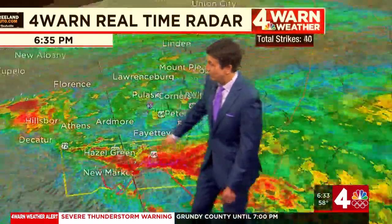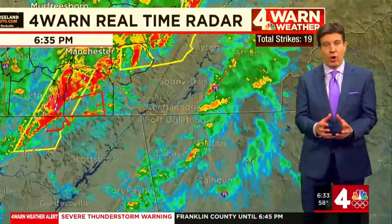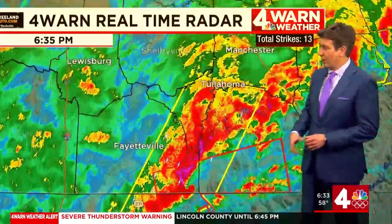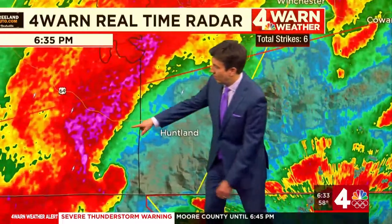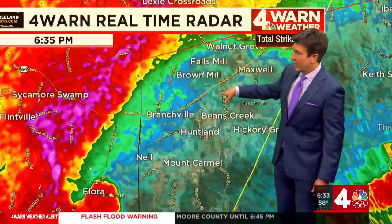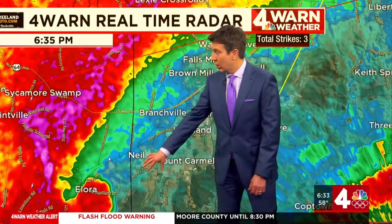So there's a very strong updraft, and you can see the reflection of that down toward the ground as we go back to the 2D view, and that shows that hook, that inflow notch, essentially on that southwest, now southeast flank of the storm. So there's Huntland. I think this is 64. We've got Branchville, Neal, Mount Carmel, right over Elora. So there, that hook shows up very clearly.